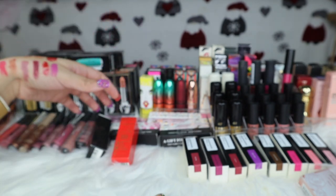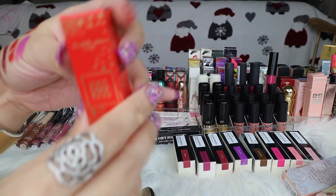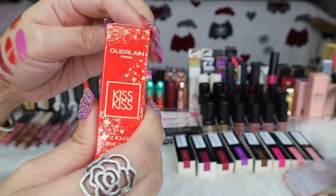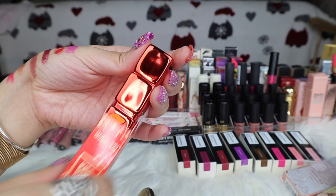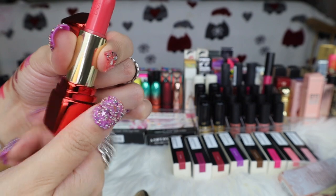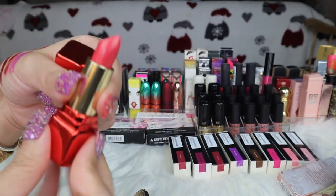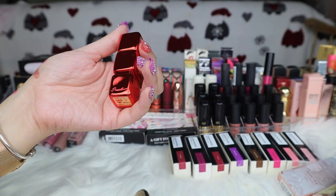And then I have two more over here. And last but definitely not the least, a very pretty packaging over here, and it's called Sugar Kiss. If I'm not mistaken, this is a Chinese New Year exclusive. And it looks like so, a metallic red. And the shade is like this, a very pretty pink. Oh my gosh.